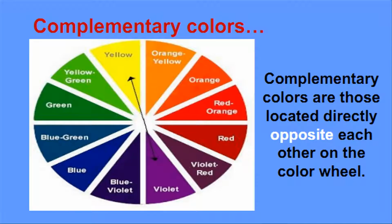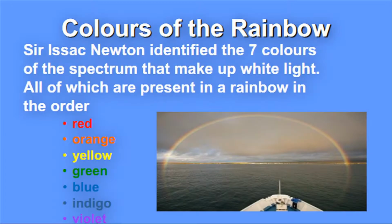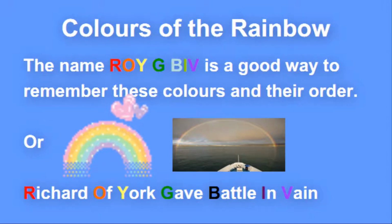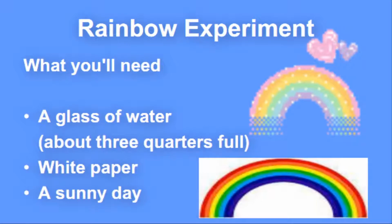Complementary colors: colors of the rainbow: red, orange, yellow, green, blue, indigo, violet. Rainbow experiment.